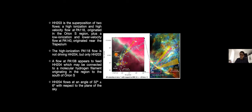Although we do not have enough evidence to clearly define the origin of HH204, we do find a flow that seems to connect it with the southern zone of the Orion South. We also show that the jet of HH204 propagates at an angle of 32 degrees with respect to the plane of the sky.